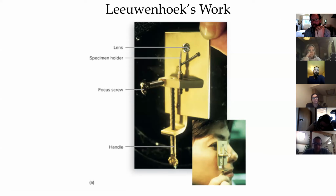So very rudimentary, very basic, but it opened up a world that no one had ever known existed up until that point, right? Something as simple as this, a piece of glass and a screw, shed light on this microbial underrealm that no one knew existed.